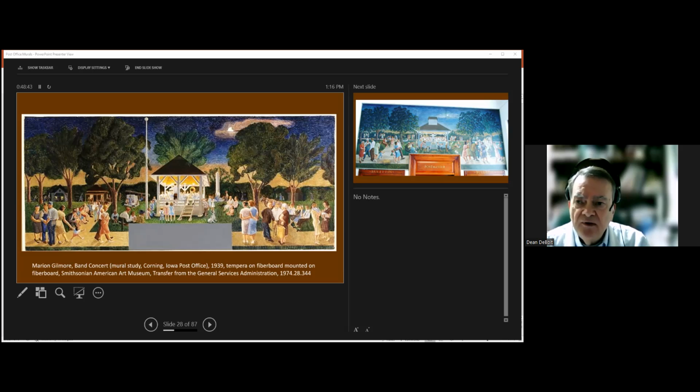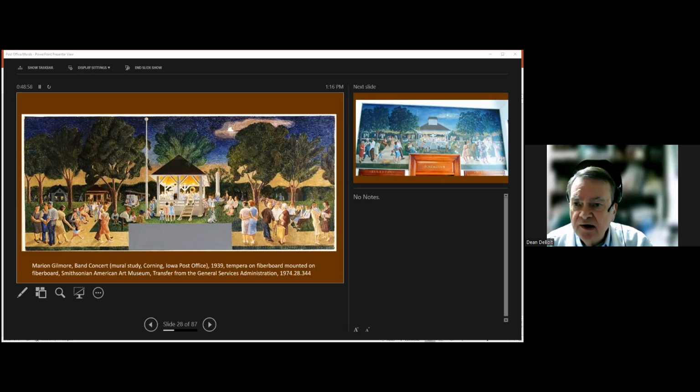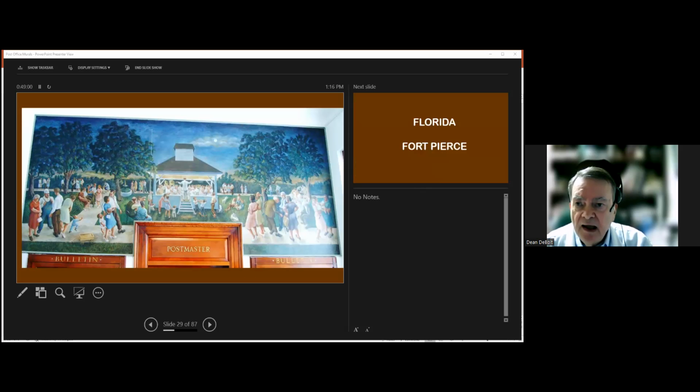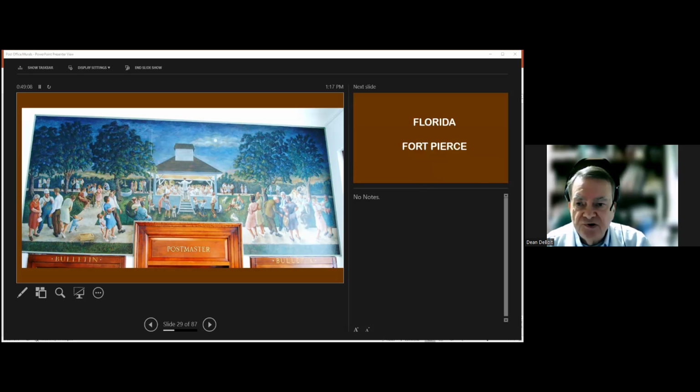first of all, the bandstand has grown much larger. There is more of a diverse audience if you look at the people around the bandstand listening to the concert than previously. And there's a much lighter tempo, much more passion, I think, in this painting than in her original sketch.